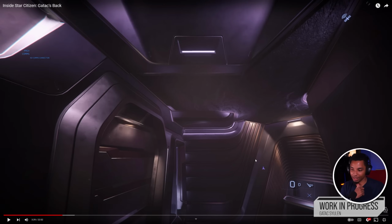Man, I think I would like a Gatac. I mean, I don't like the exterior of this ship, but I really like the interior. I could do with maybe a little bit more light. I'm gonna have to hit up Morph and see what kind of architectural light adjustments we can make to this, but I'm actually a fan of this interior style from Gatac.